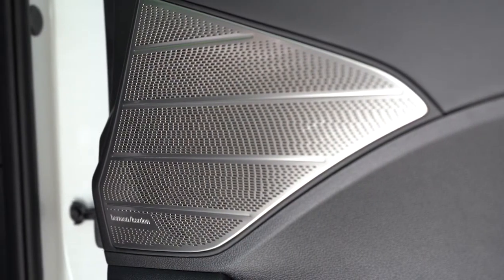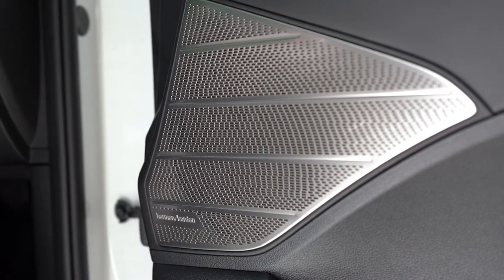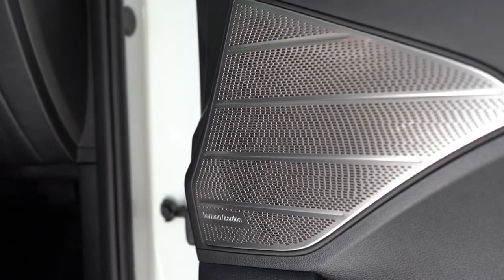Well, more than enough bass you would need in a 3-row SUV, I will say that, but clarity was definitely on point. Plenty of wattage, plenty of loudness. That is really overkill of a sound system for the Palisade, but I absolutely love it, of course.